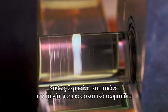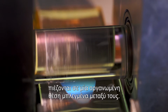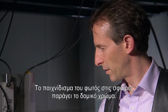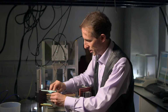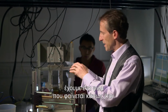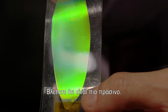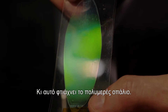As he heats and flattens out the tape, the microscopic particles are squeezed into an ordered interlocked position. The play of light through the spheres produces the structural colour. In fact, we can loop it round a number of times, and when we go backwards and forwards, what we get is a film that looks something like this. You can see it's already much greener. That's because all the spheres are now really locking into their nice positions. And that's what makes the polymer opals.